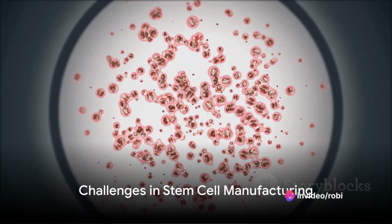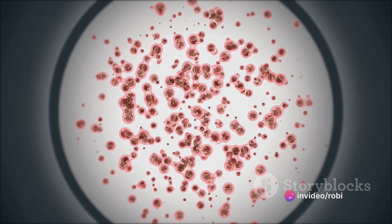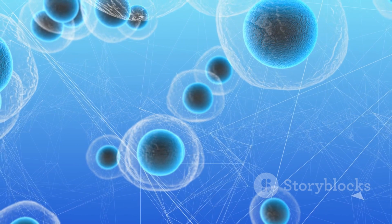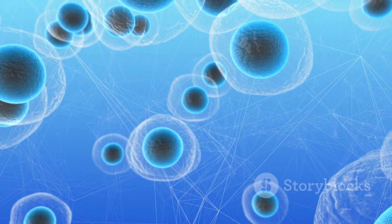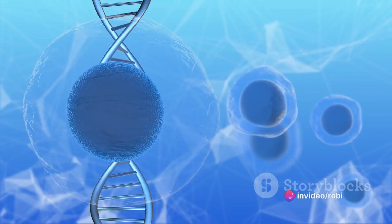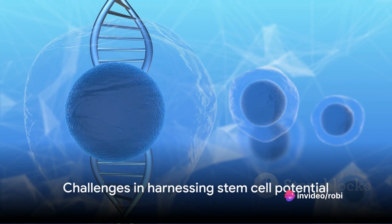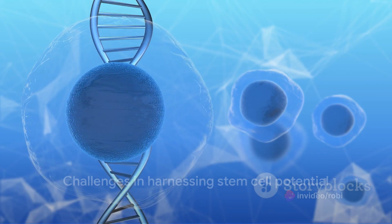Stem cells, especially primary mesenchymal stem cells, hold the promise of new frontiers in medicine. Their potential to regenerate and their pluripotency have positioned them as potent tools for treating previously untreatable neurodegenerative and genetic disorders. However, harnessing this potential comes with its unique set of challenges.